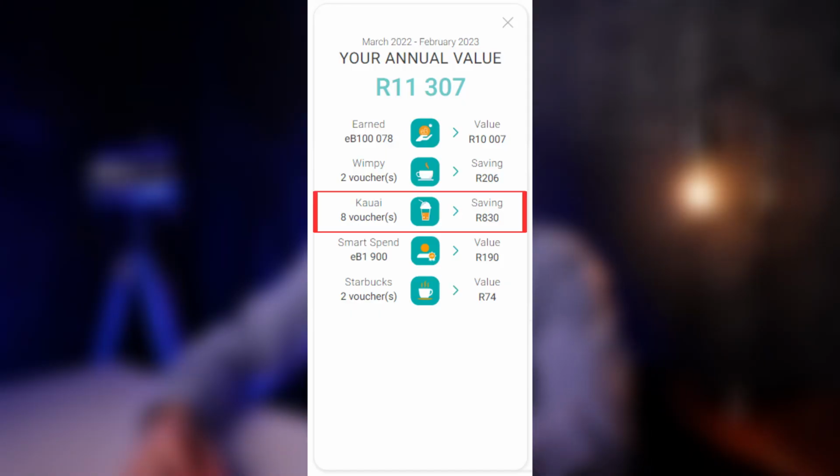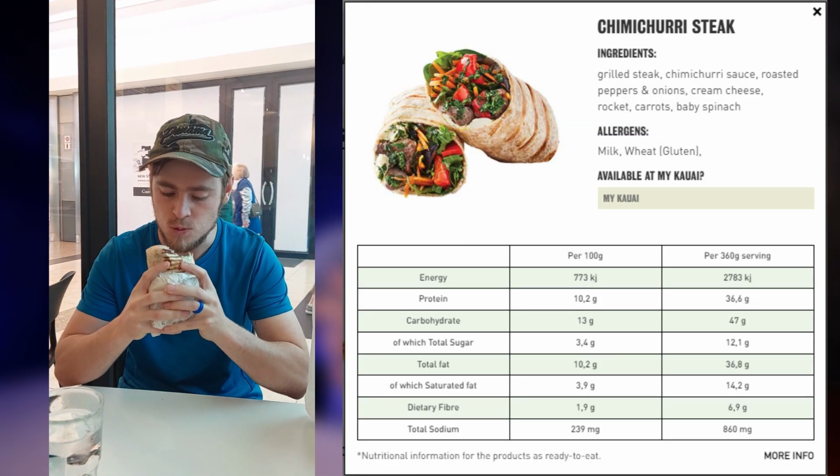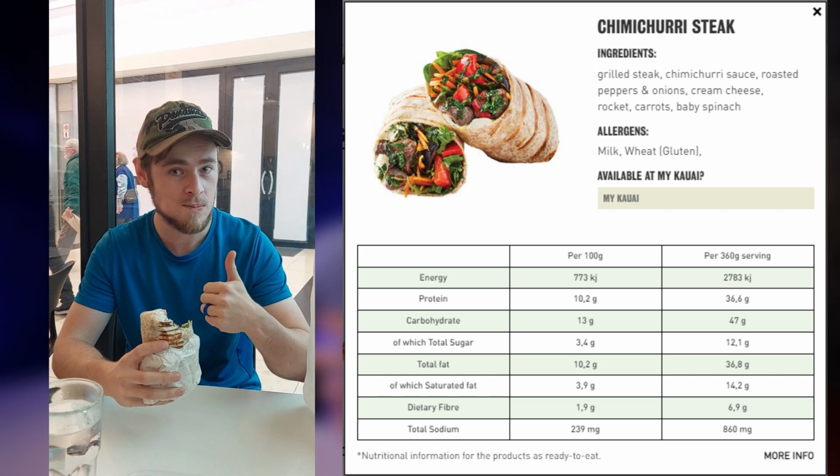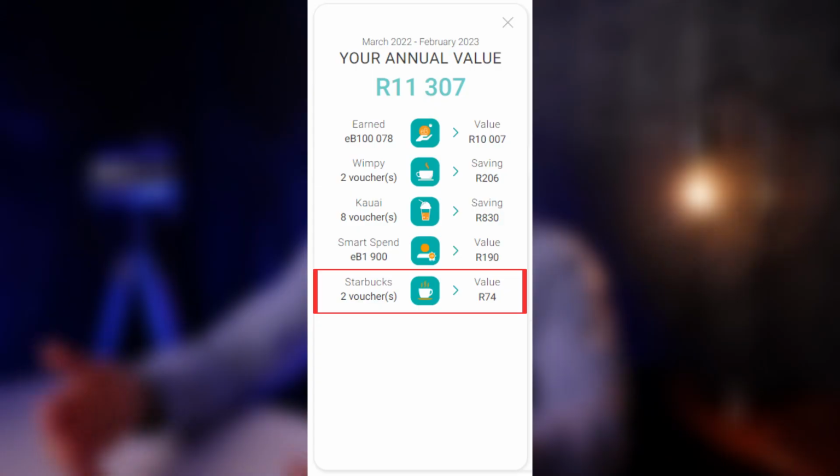I received 830 Rand in savings from Kuai, where FNB gives me a free monthly 120 Rand Kuai voucher, which I use to devour this lekker chimichurri steak wrap. I received a free Starbucks voucher on a weekly basis, which amounted to a saving of 74 Rand, which admittedly I should take advantage of much more often this year.